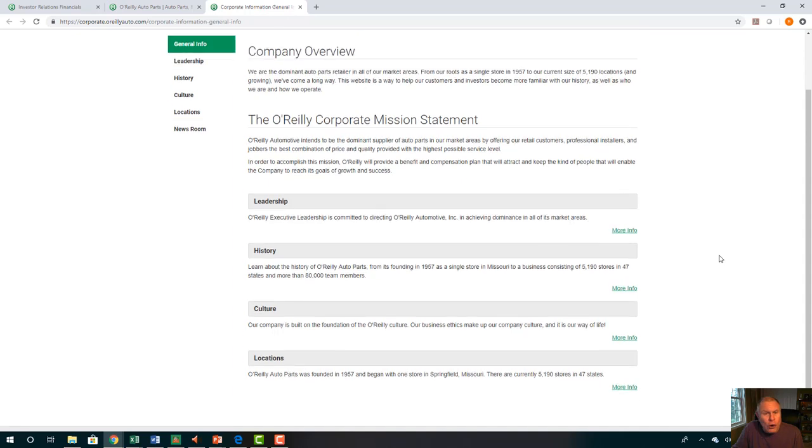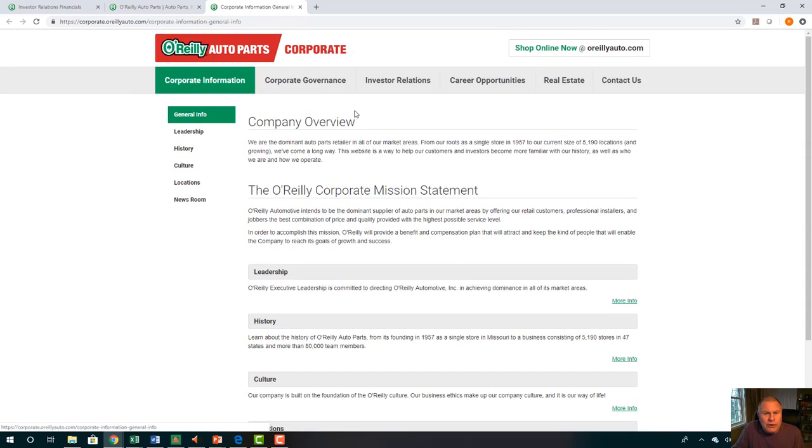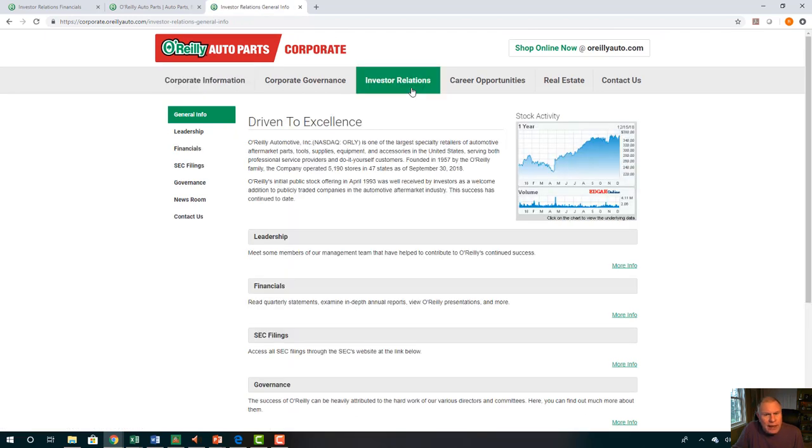So we can go through all of their mission statement, but if we come back up to the top, what we're looking at is investor relations. So we click on that, and what we find is there's a number of options here: leadership, financials, SEC filings, governance, newsroom, and contact us. So when we look at it, the SEC filings are those things that were actually filed with the Securities and Exchange Commission. Now, what we're going to look at is financials.